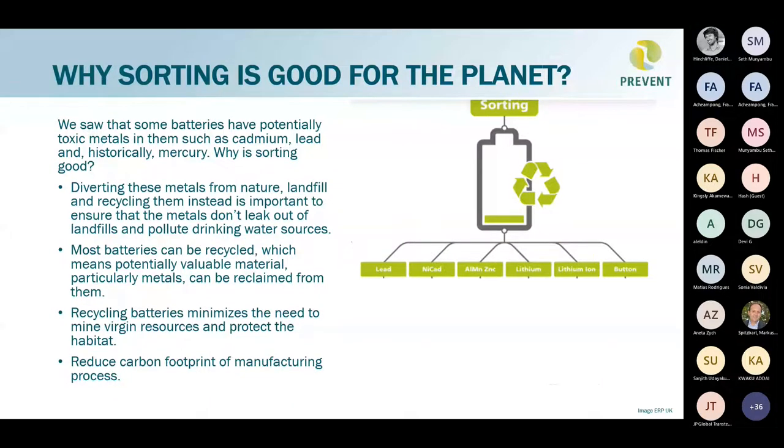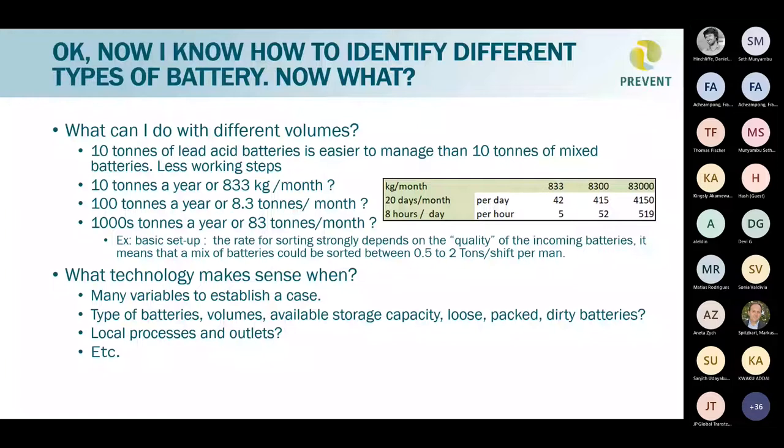Okay, now I know how to identify the type of battery. If you receive some loads of batteries per period of time, what could I do? For sure, if you receive 10 tons of lead acid batteries, it's easy to manage because it's quite fast. It's car batteries, you know. But if you have 10 tons of mixed portable batteries, it's going to be more work. What happens if you have 10 tons, 100 tons, or 1,000 tons a year of batteries? I've made some calculations for you here, just to reduce this to an hour.